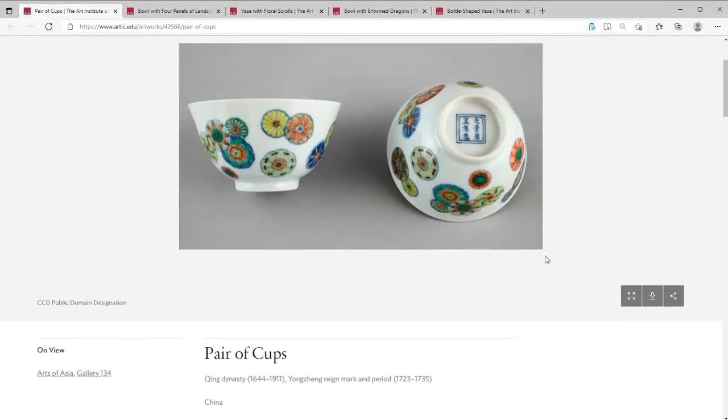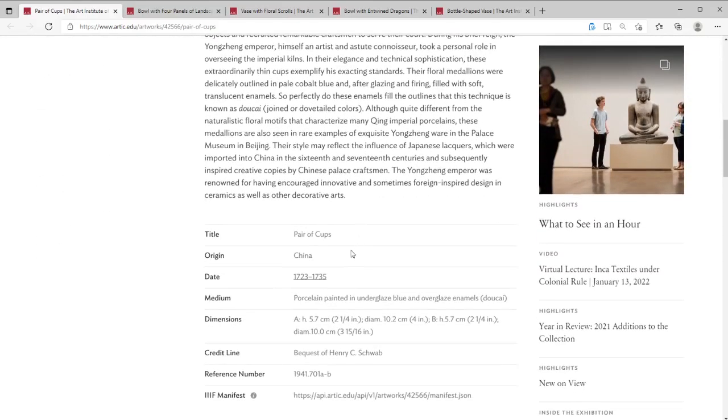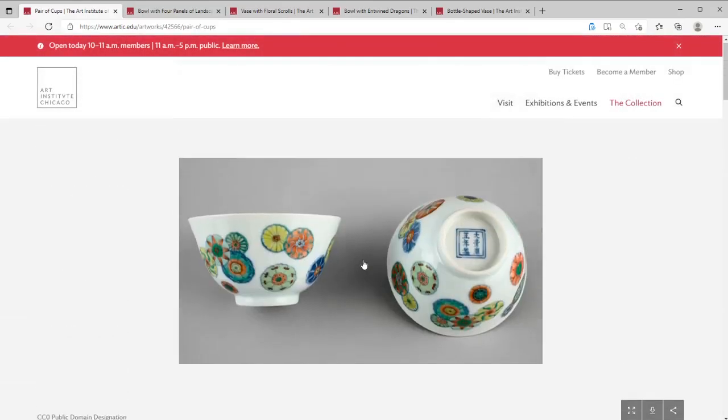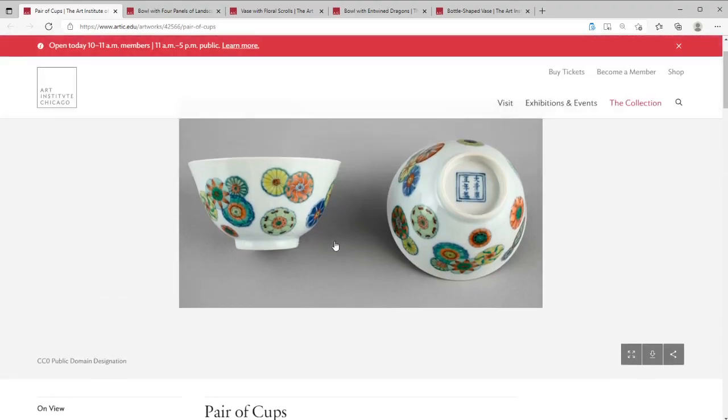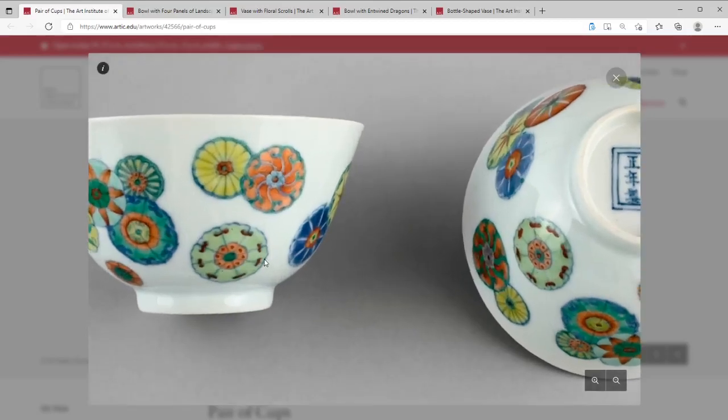Now we skip ahead a little bit more, and we've got a Yongzheng reign mark and period. That is going to place us in the early 18th century, so we've left the Ming Dynasty, and again we're getting things that are strong precursors of things to come in more abundance. So it's kind of cool that they have this earlier version.